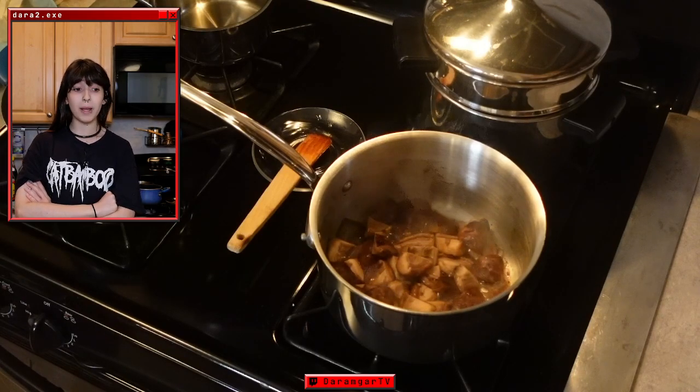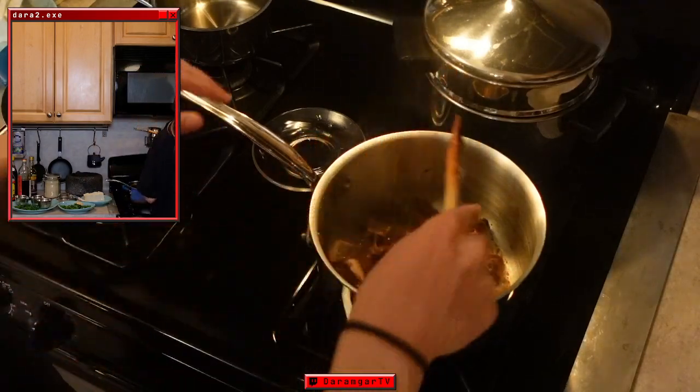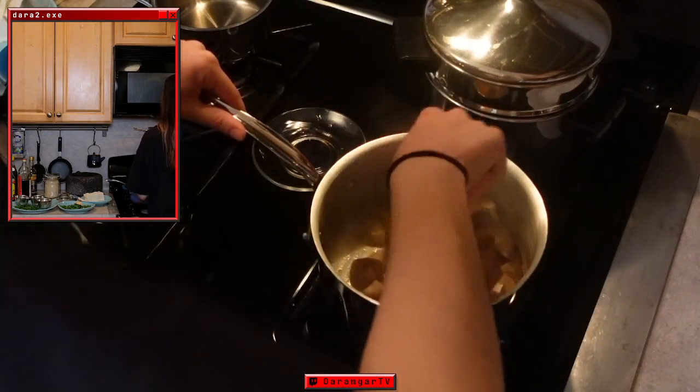Tobanjan is a fermented broad bean paste. I just have a jar of it in my fridge. It's oftentimes most famously used in mapo tofu. And even though this isn't a mapo tofu, I kind of want to go ahead and just use some because I already have it.